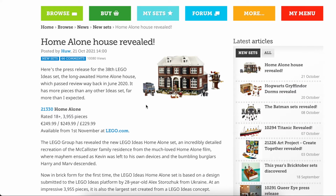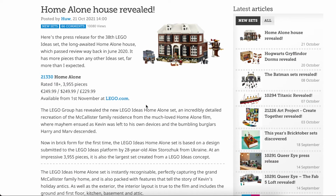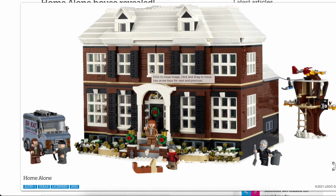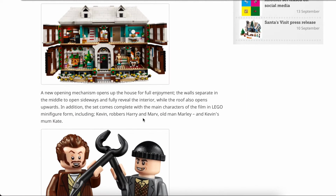It's going to be available November 1st, but like I said, when I saw this set and the price and piece count, I was honestly really blown away. Also, something that really stood out initially is how similar this house is to the fan creation submitted on Lego Ideas. In my opinion, it's probably one of the closest I've seen, and I was a bit surprised by that because I did think it was a pretty big undertaking in general, just based on the fan design. But like I said, it got passed, and I thought they might have to scale it down a bit.